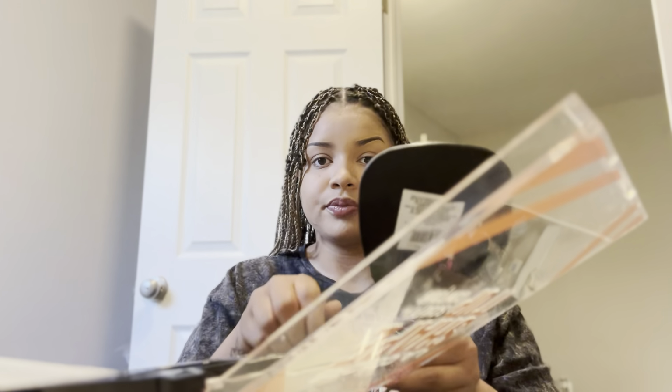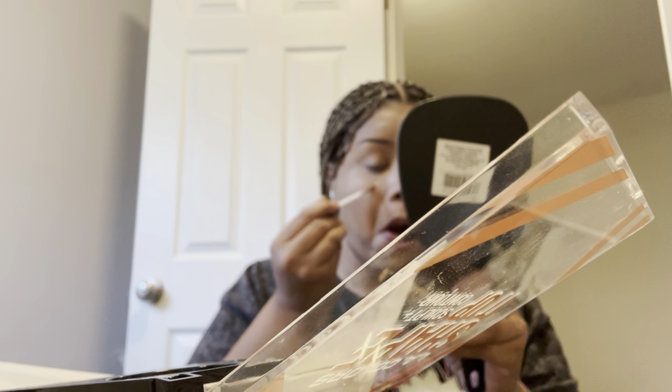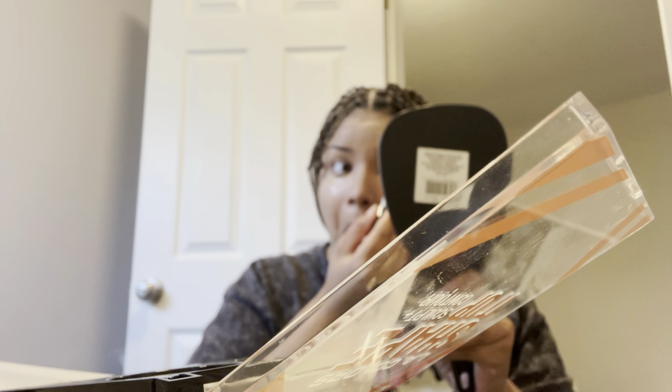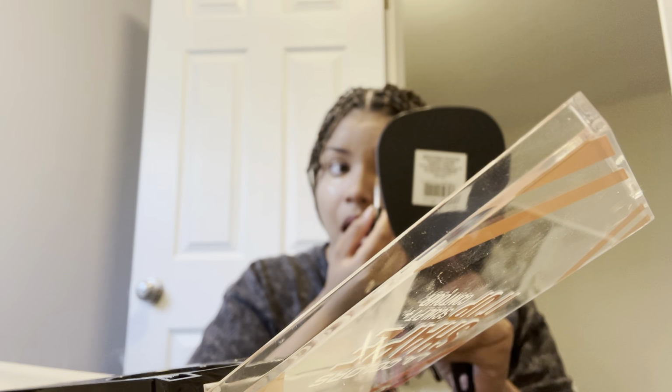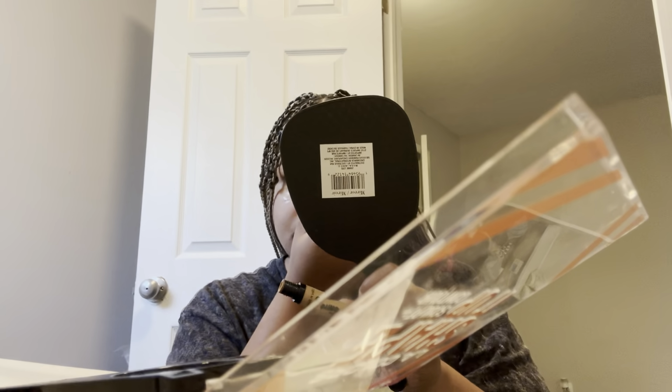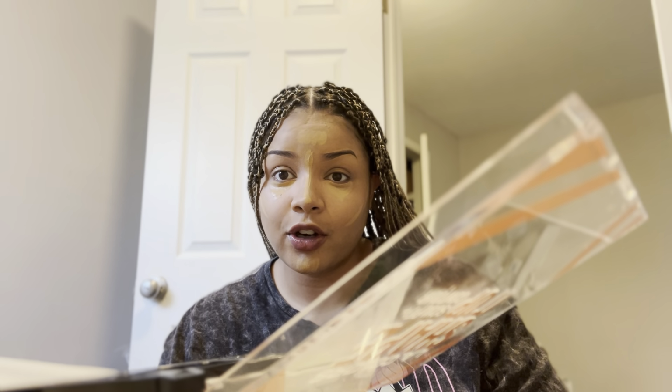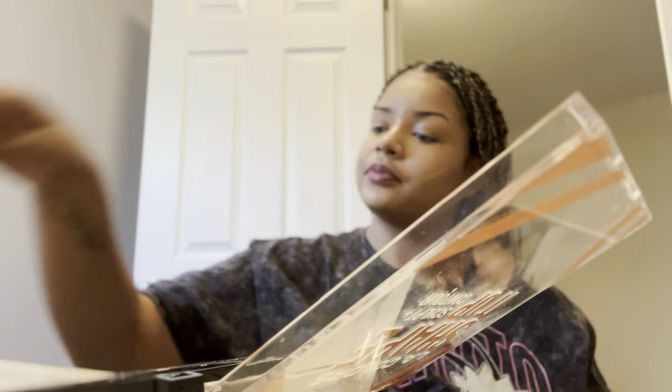Contour sheet. Y'all, okay, let's get into the blend now.